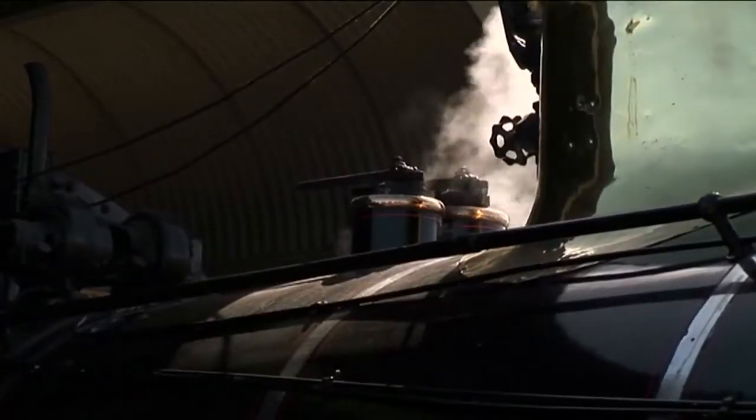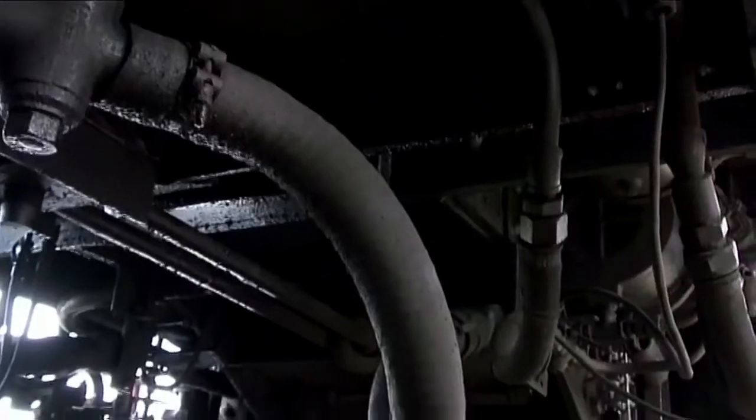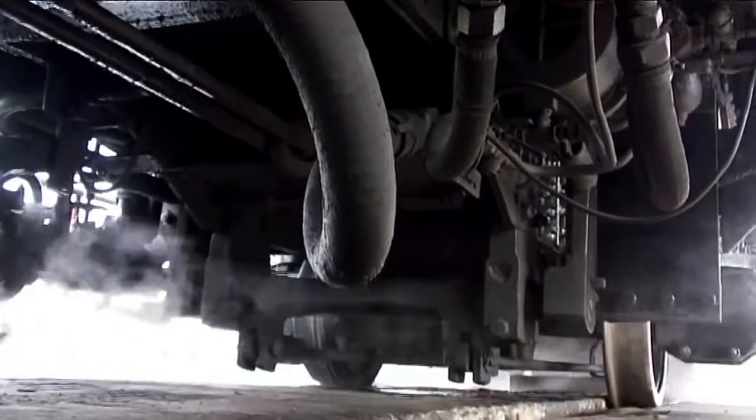The day before, the team are at work again, firing up the two locomotives and putting the tank wagons in the correct positions, ready to depart to Wellington early the next morning.